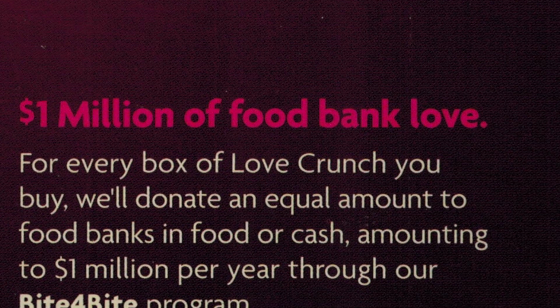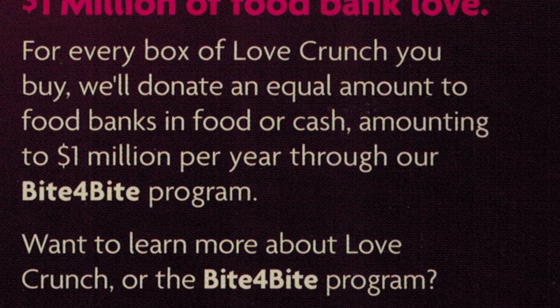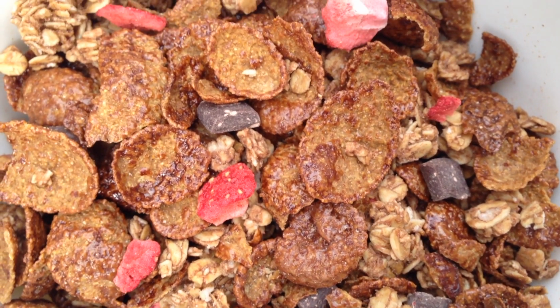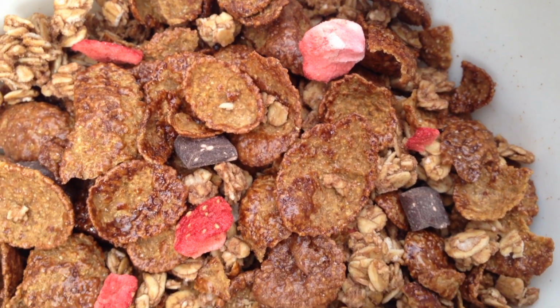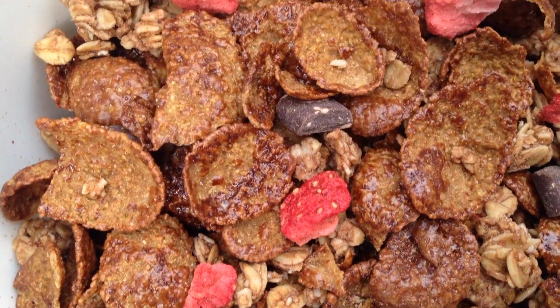Also, they explain how for every box you buy, they donate money to food banks as part of the Bite for Bite program. So at least you know that spending a little extra for this organic cereal goes to a good cause. Alright, let's open it up and give it a try. So here's what the dark chocolate and red berries look like. You can see there are actual legit pieces of dark chocolate in there, and it smells pretty rich and amazing.